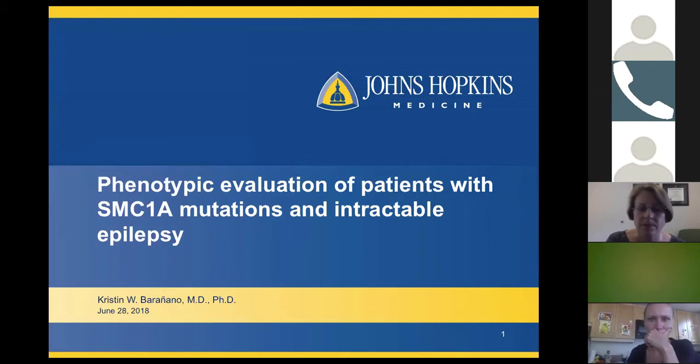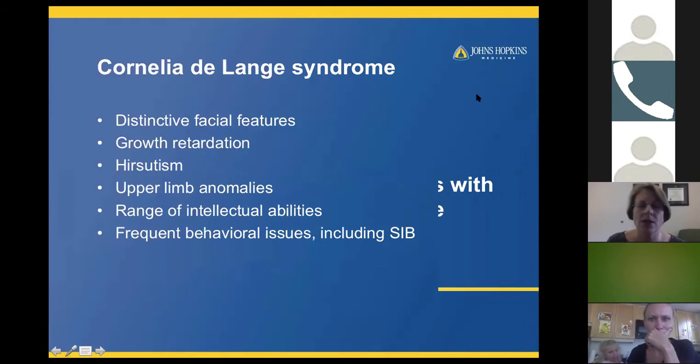Here we are. So just a little bit of background. Cornelia de Lange syndrome, I think everyone is familiar with. It's a genetic syndrome with very distinctive facial features. And it's characterized by growth restriction, hairiness or hirsutism, upper limb anomalies, and a range of intellectual abilities, but very frequent behavioral issues, including self-injurious behavior.